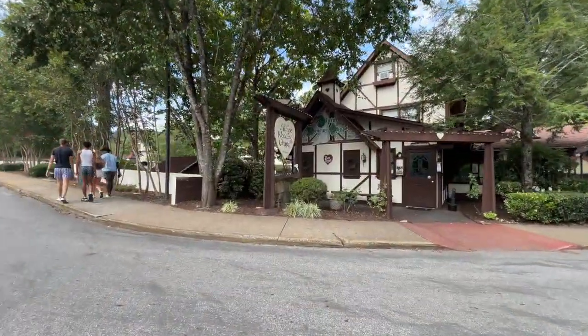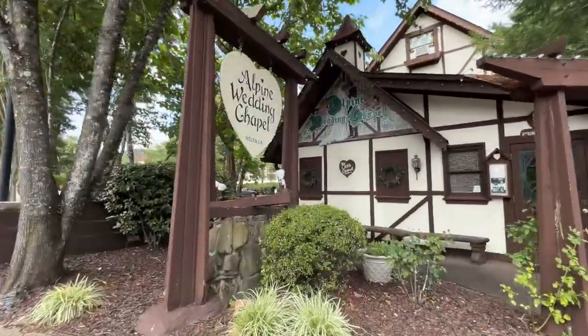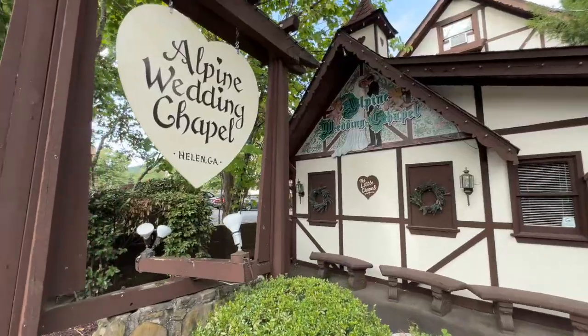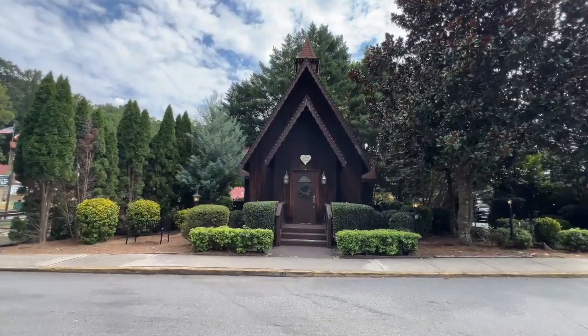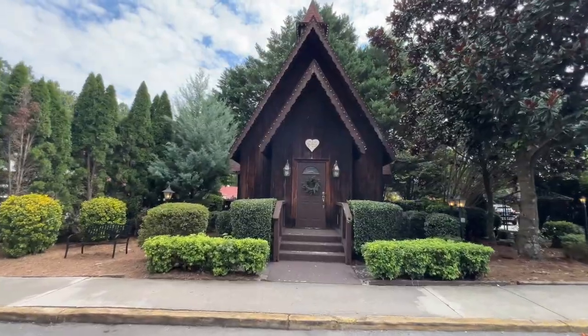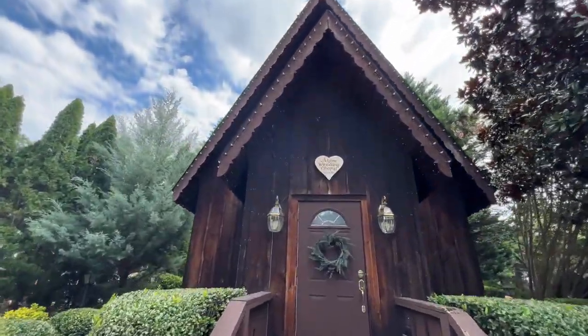The Alpine Wedding Chapel seats about 40 guests in its main hall, with a cathedral-style ceiling, crystal chandeliers, greenery, a decorative arch, a garden room, and carpeted aisles. It's used for weddings, vow renewals, and photo sessions.